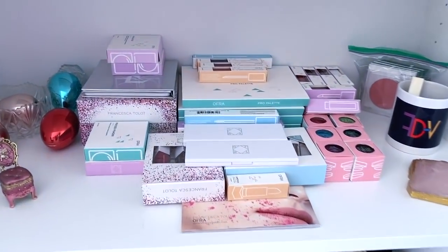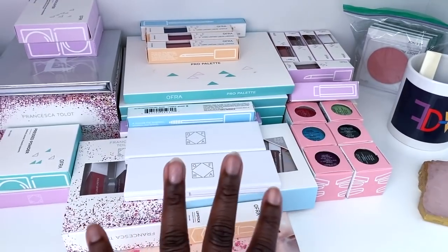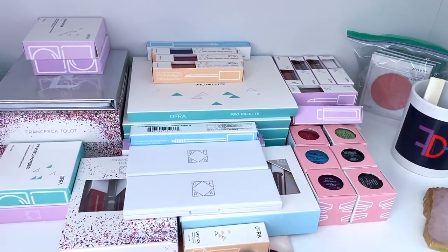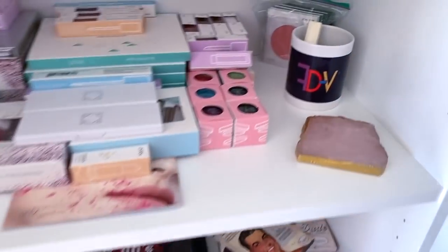Right here, my darlings, is Ofra. These are all Ofra products, and I'm going to be doing a whole bunch of tutorials with them because I really love their brand. They sent me the PR and I am living for it.